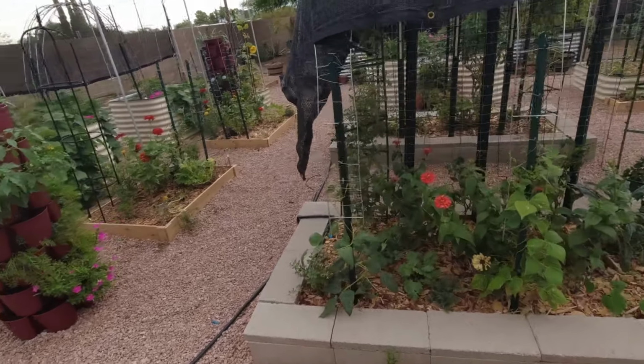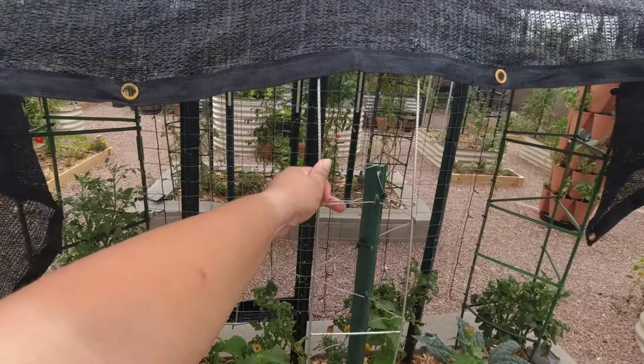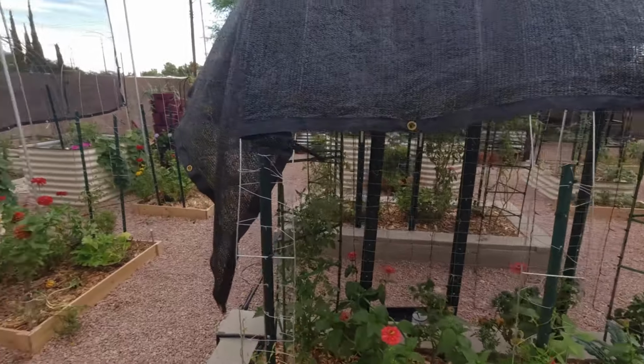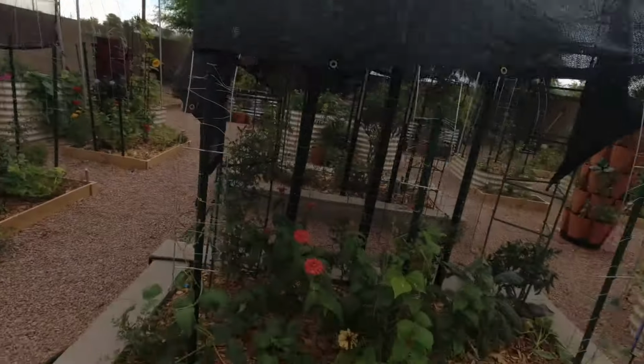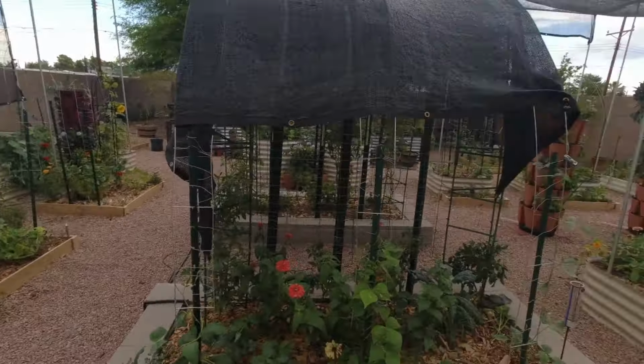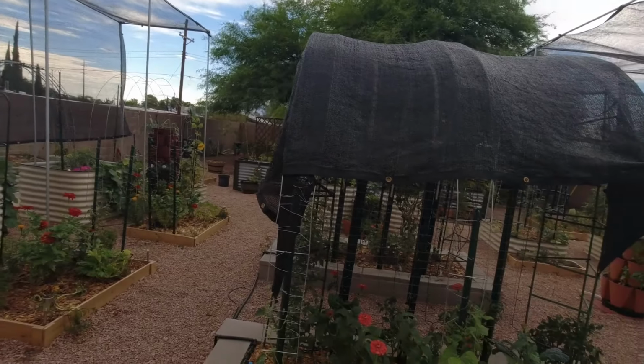So, this will get pulled out. I'll reuse these. You know what that means? More trellises. I get to build more trellises. I'll take this off, and then this middle section will have another structure like that. And in between is less than 10 feet, so I'll be able to stretch a shade cloth across the whole span.